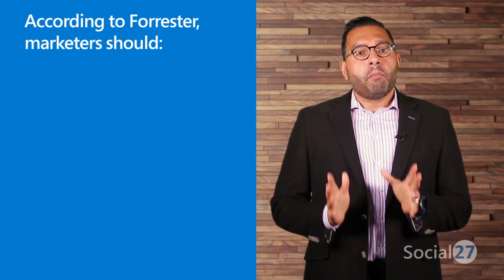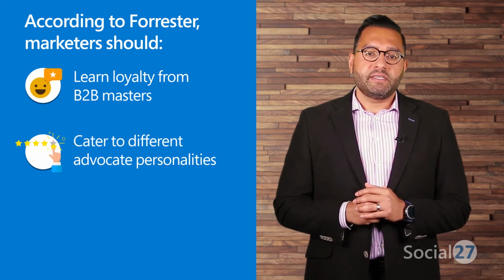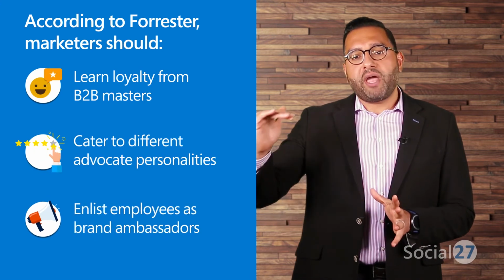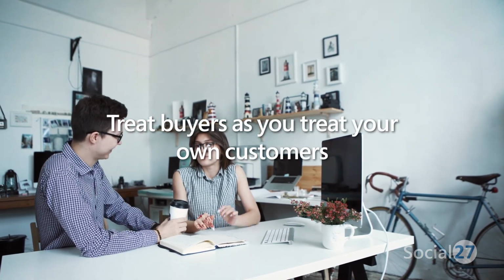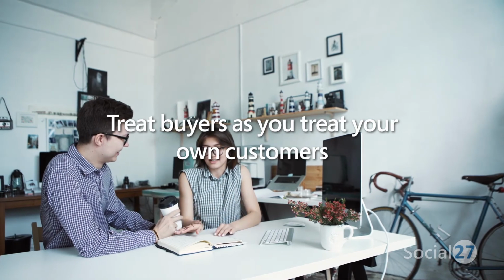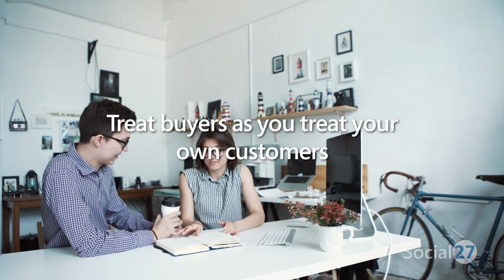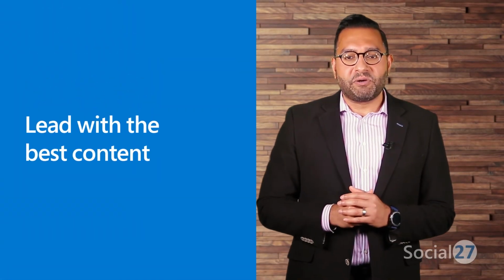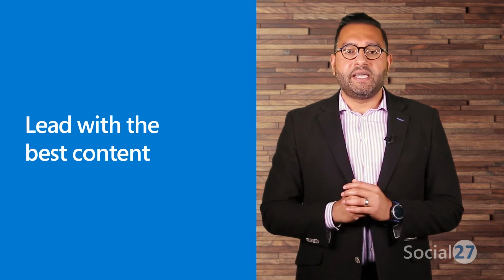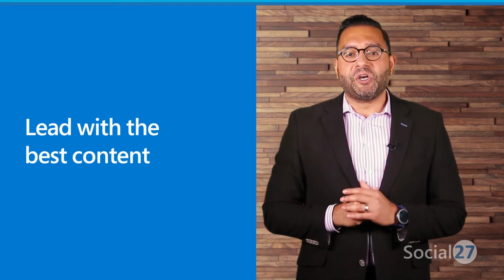According to Forrester, marketers should learn loyalty from B2B masters, cater to different advocate personalities, and enlist employees as brand ambassadors. To beat the competition and adopt a new way of B2B marketing, Forrester recommends you commit to the B2B customer wholeheartedly and treat buyers as you treat your own customers. If you want to stay competitive in the age of the customer, lead with the best content and personalized access to relevant content to accelerate the sales journey.